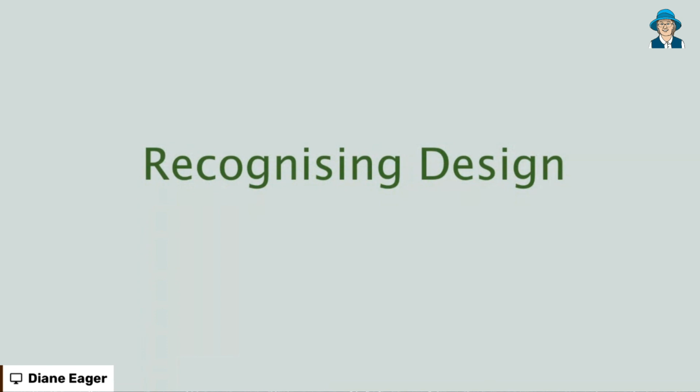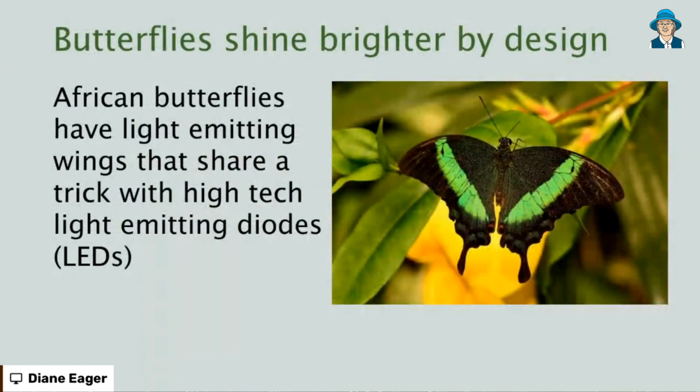So let's look at a couple of examples, or three examples, where the word design just comes out because there's no other options. Now, how about this one? Butterflies shine brighter by design. And this was from one of the news services that we regularly look through.